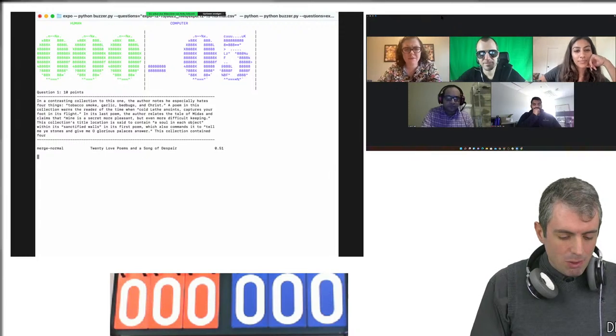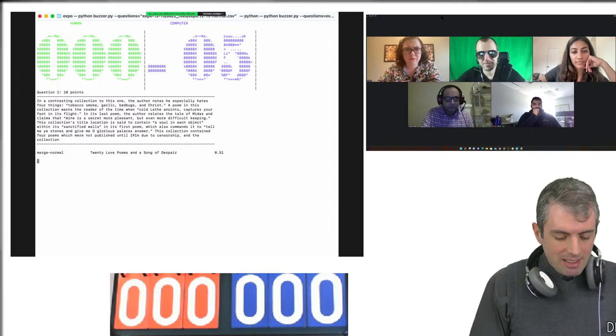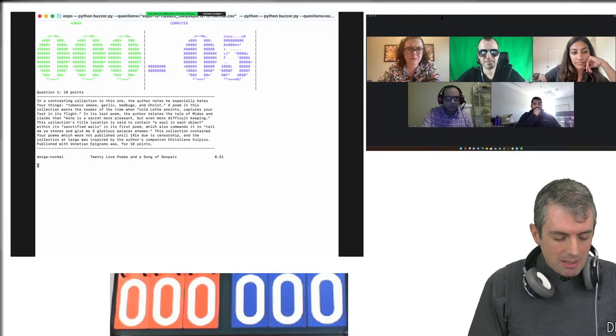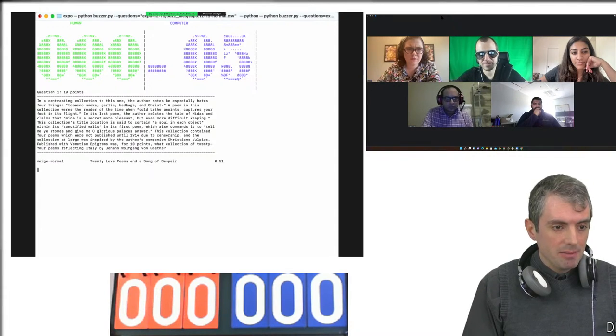This collection contained four poems, which were not published until 1914 due to censorship. And the collection at large was inspired by the author's companion, Christiana Volpus. Published with Venetian epigrams was, for 10 points, what collection of 24 poems reflecting Italy by Johann Wolfgang von Goethe?